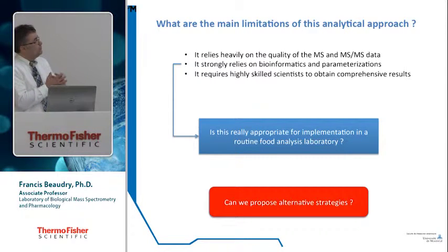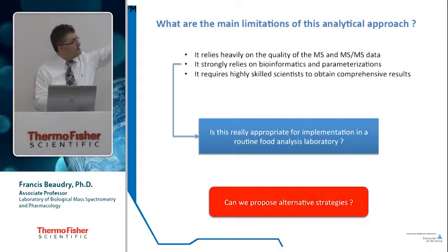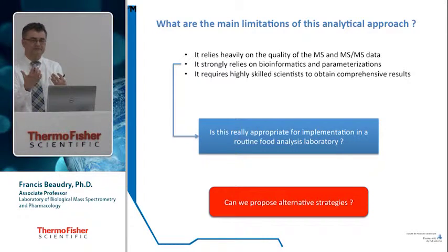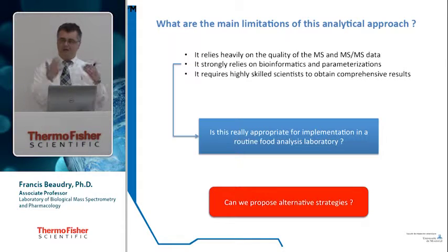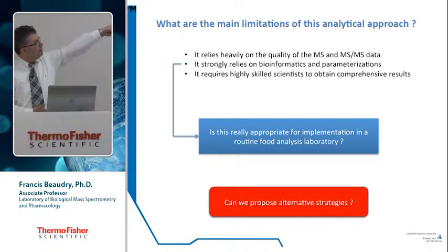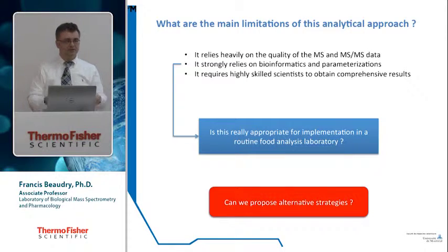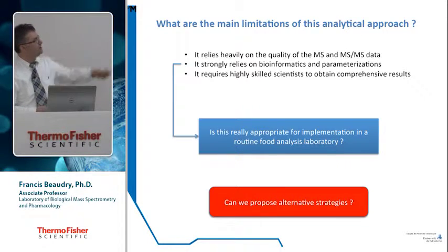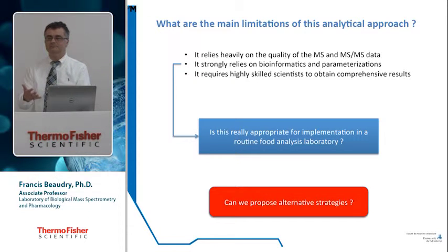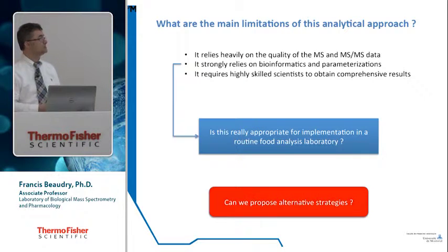What we try to do is not rely heavily on the quality of the MS and the DMS data. So it's already set, and people can just run their sample. They don't have to think too much about the setup itself. It will not rely on bioinformatics and parameterization. Bioinformatics will be done up front, and you're going to have a list of masses, and you just have to survey those masses. It will not require highly skilled scientists or people highly trained in proteomics to generate high-quality data, because that's not the reality. Especially in a food chemistry laboratory, people are not trained in proteomics, so it's not realistic.